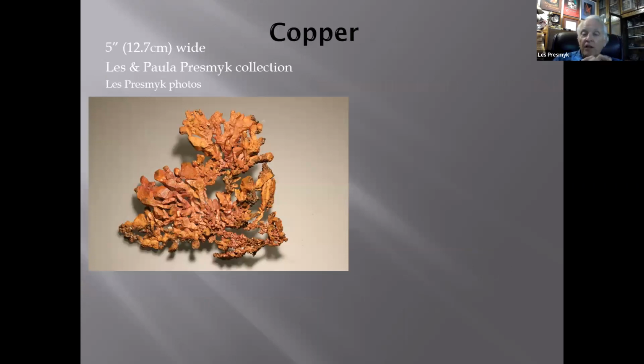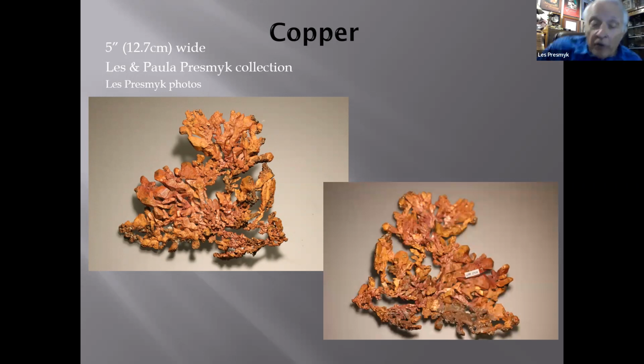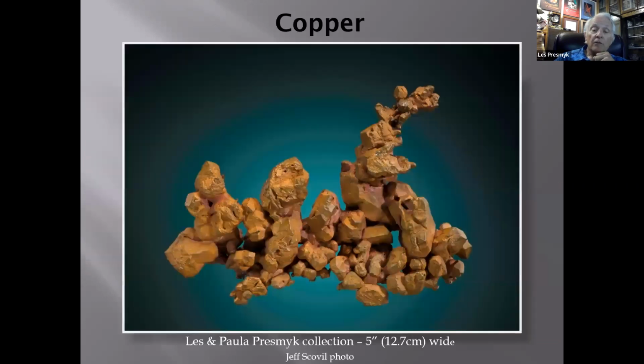So now we're going to take a look at some of the specimens, and the premier mineral that comes from Ajo, in my opinion, are its copper specimens. Ajo is unique within Arizona because it's the only locality that really produces what I refer to as Michigan-style copper. Ray and Bisbee are both very well known for their crystalline copper, their spinel twin copper. But here at Ajo, we get more of the blocky crystals, more reminiscent of Michigan.